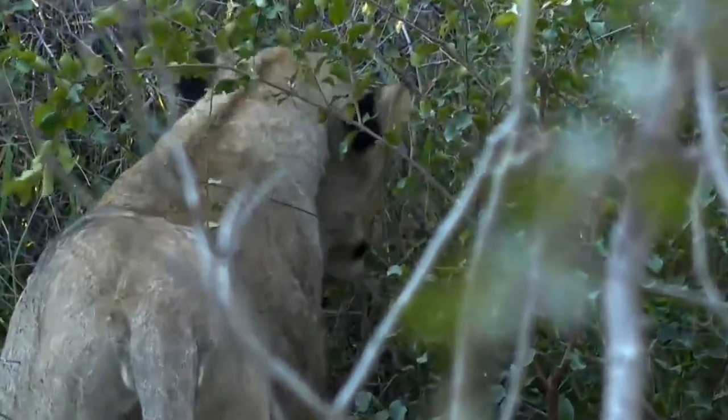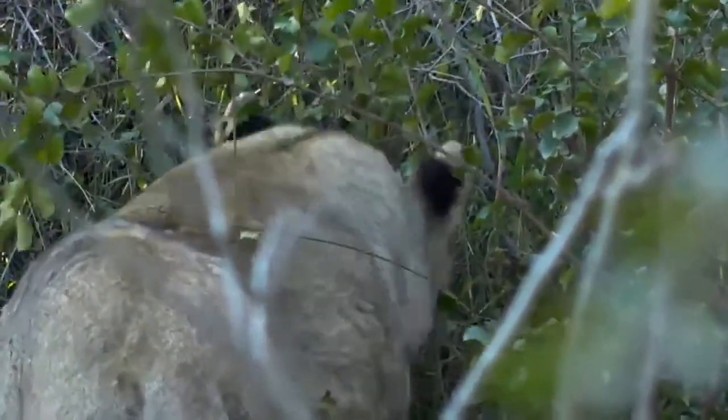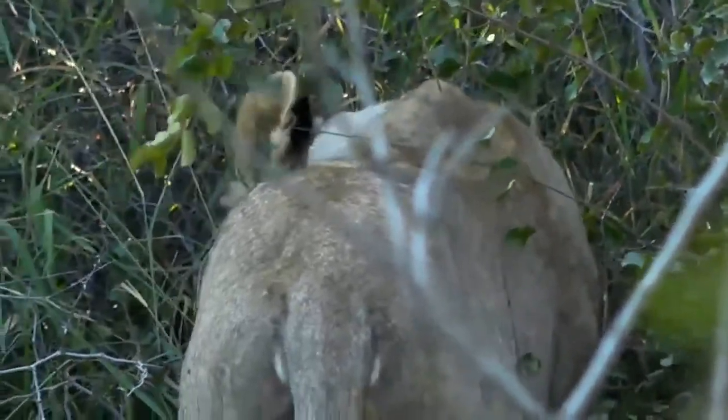And the other interesting thing about this lioness, everyone, is that she's also got very amber eyes, rather like our friend Amber Eyes.